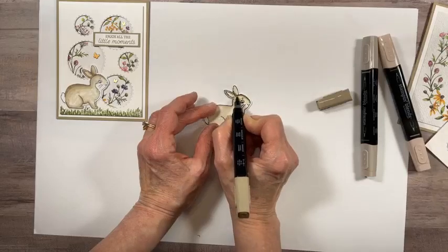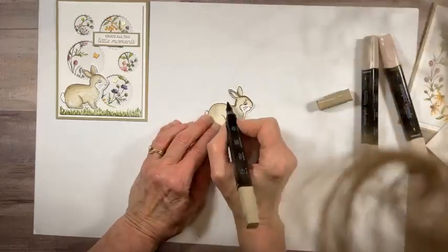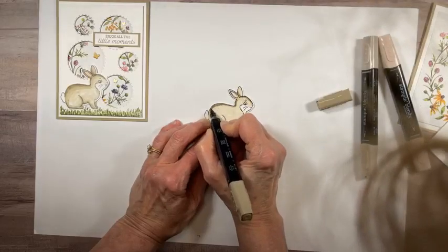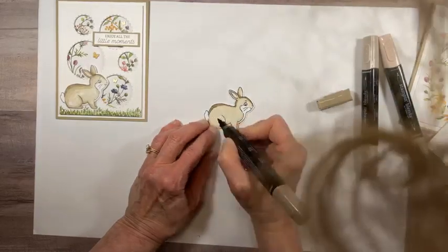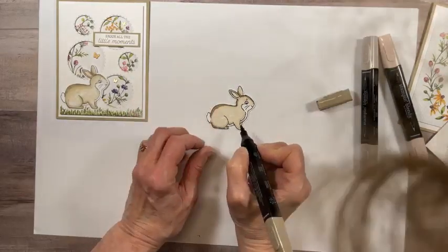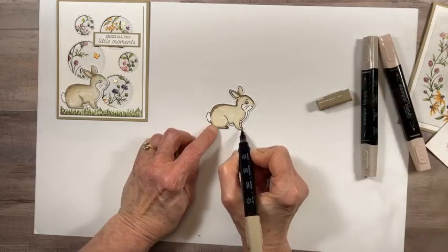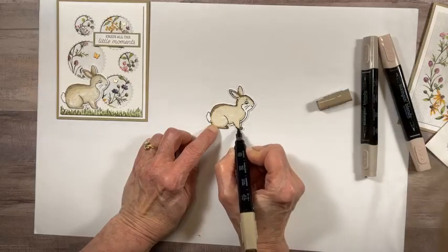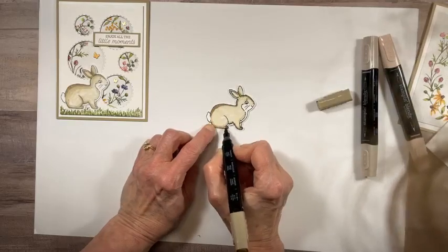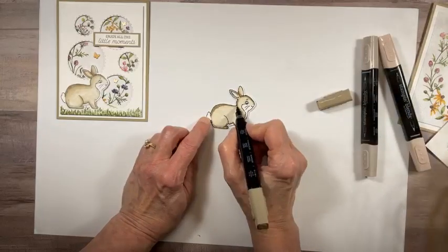Okay, so now I've got the dark Crumb Cake. You can see it's a lot darker. And I'm going to use some circular motions and kind of just be near the edge. In some select spots. You can decide if you want your bunny's feet to be dark fur or, you know, whatever you wish.